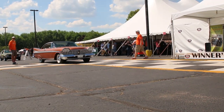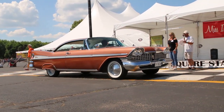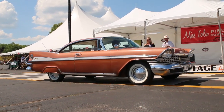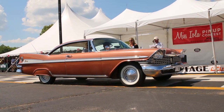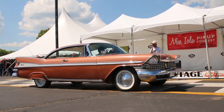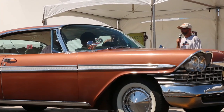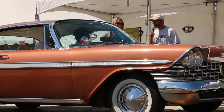1959 Plymouth Sport Fury two-door hardtop owned by Johnny Zastro of Mosinee, Wisconsin. California car that he's owned for 20 years. He had one just like this back in the 60s. The car was brought to Minnesota by Mopar Mike Meyer, a famous Finn Mopar man, and that's where he purchased it. He calls it a fantastic ride.